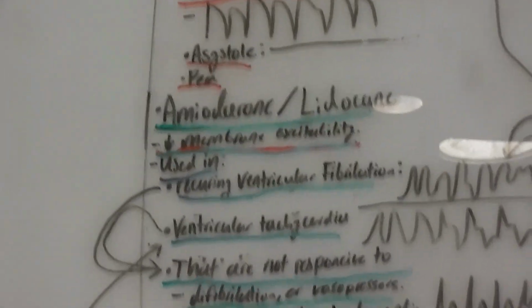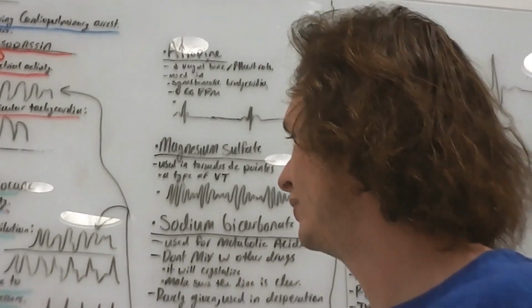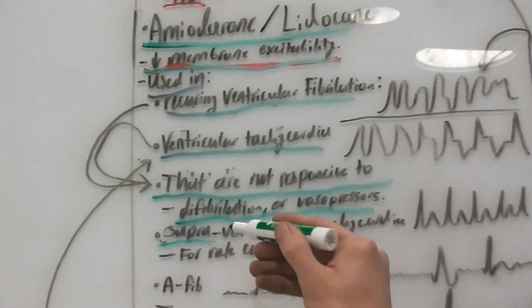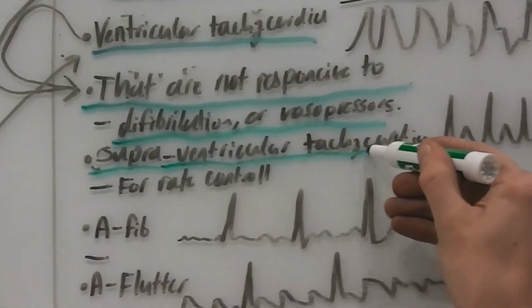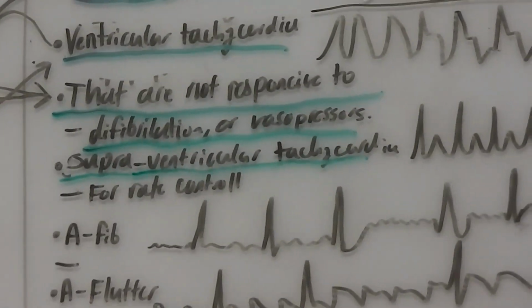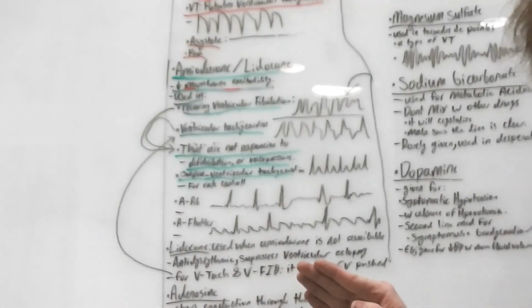That didn't work. We are going to give them amiodarone or lidocaine. Now, another heart rhythm that we can give amiodarone or lidocaine for is supra. You know about cars, right? Yes, you like cars. I just remember the Toyota Supra ventricular tachycardia. It sounds just like a Supra whenever you punch the gas all the way down and then let off and you have that BOV going. You know what I'm talking about?